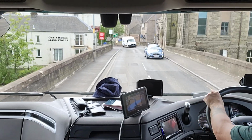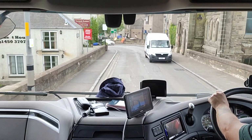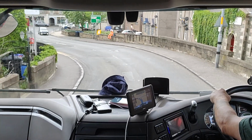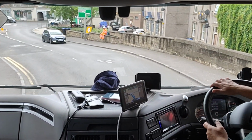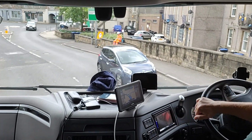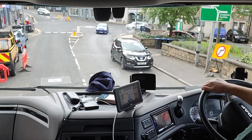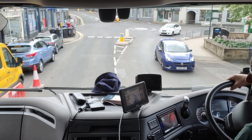So just mirrors here now, two hands on. Just back him off because we do tighten here now. This was temporary lights this morning. Just back him off again because we've got to go around this van and whatnot. Just mindful with that little car going. Watching the trailer coming round. Signals on because we're going right at this roundabout, mirrors.